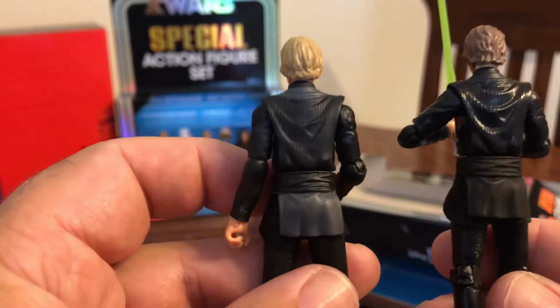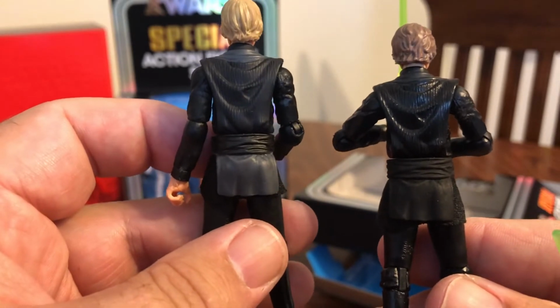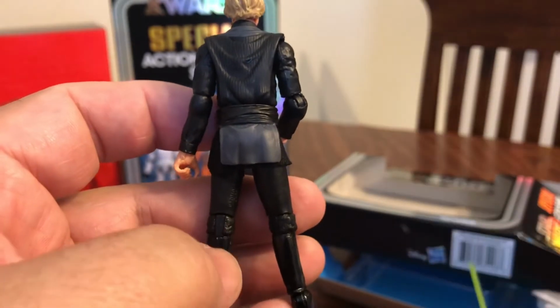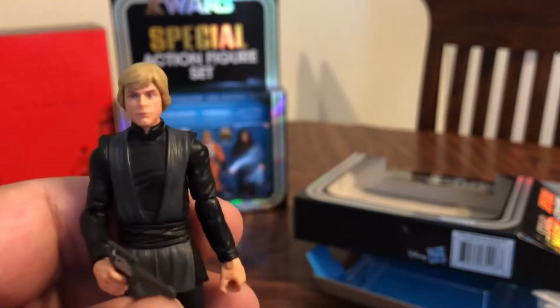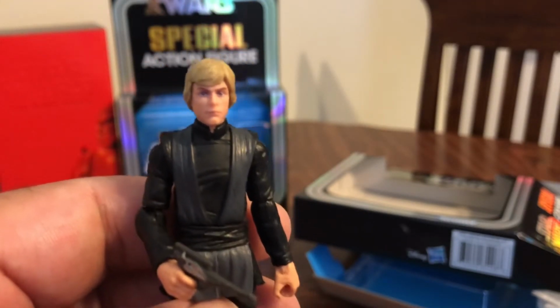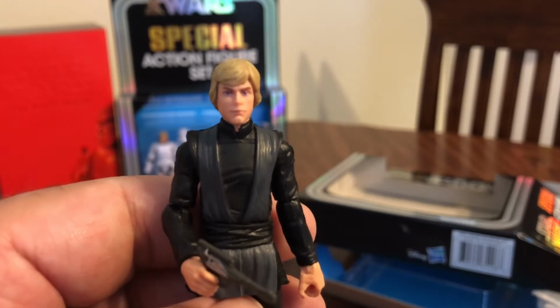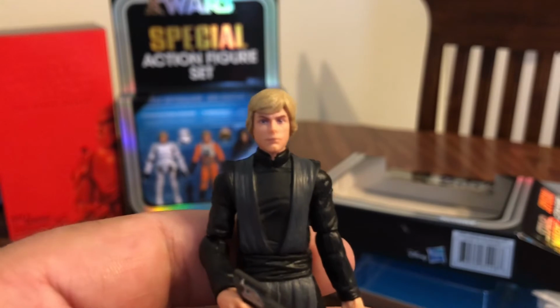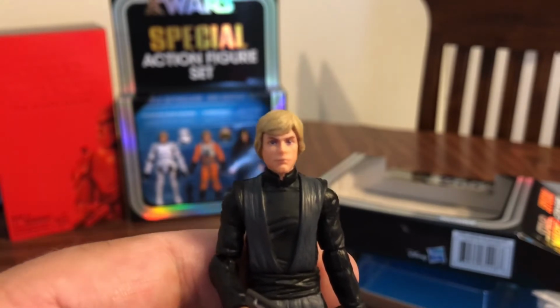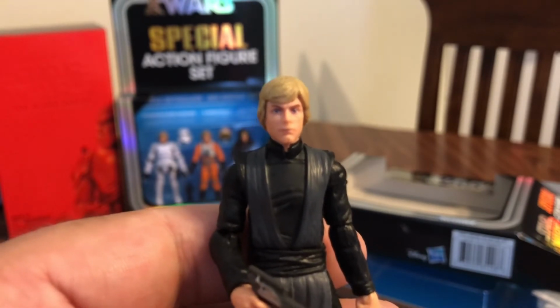Here we can take a look. You can see how the molding is the same from that previous one. It is just the same body, just new head. But I love this figure. This is the best Luke Jedi, like the Jabba's Palace Luke Jedi, that is, that they've come out with, and I'm so glad to see it. To me, even though this has probably the least amount of small new pieces for this set, this is my favorite figure from the set.